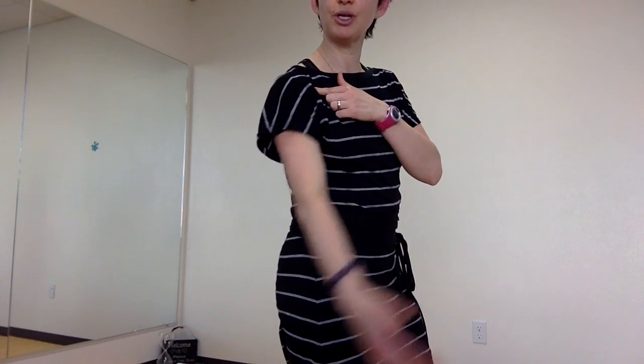So now when you're out walking, this arm swing is going to happen from the shoulder joint, and it's going to happen in a neutral way. It's not going to go in. And this is really helpful to keep your spine upright and balanced. And it's really, really helpful in maintaining your breath as you're walking.